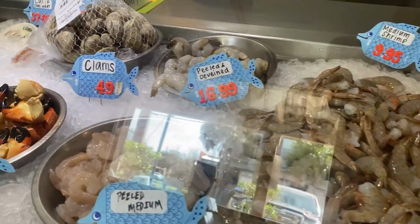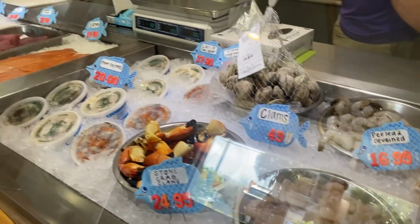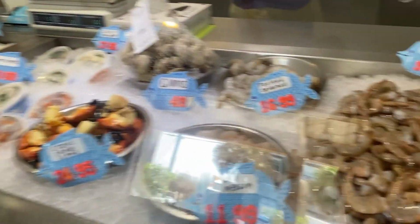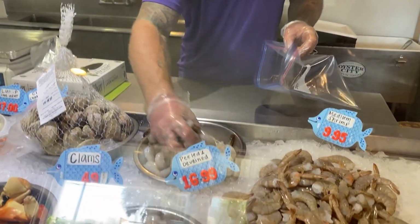Don't they look good though? Two, please. Yeah. See what we got? Cocktail. We'll get one lemon. And one lemon. This wonderful gentleman here is going to get my shrimp.